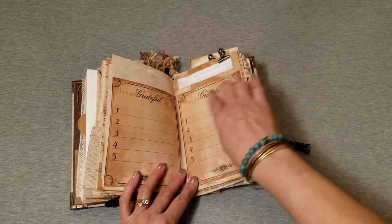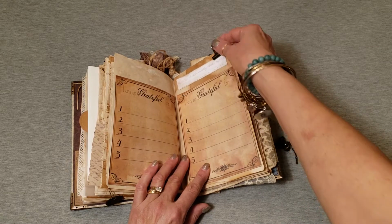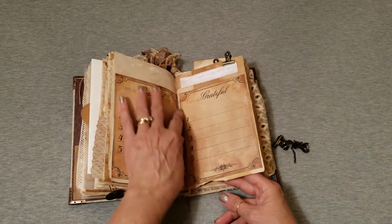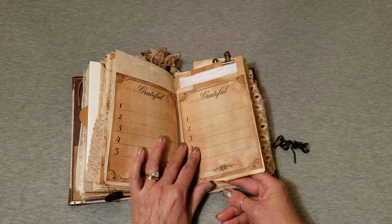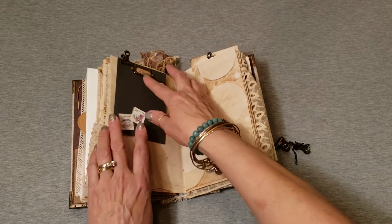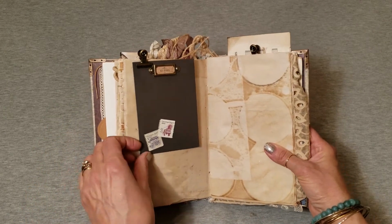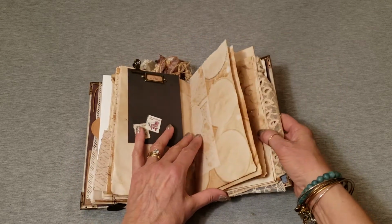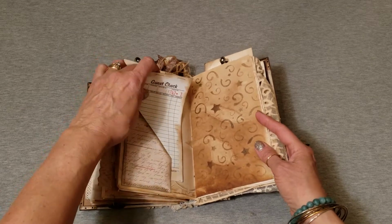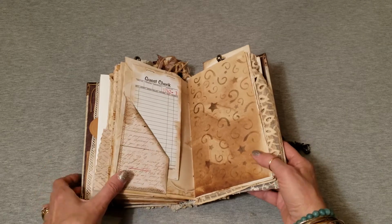Here's more grateful pages. I am so grateful for. You could list some things. It's a good reminder to come back and see what you wrote on those hard days in life. Here's a library card inside here, and I put a little brass plate on there. Won't take up too much of your time here, but a little guest check from a restaurant before computers came around.